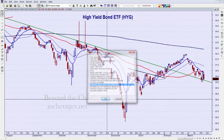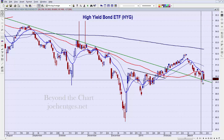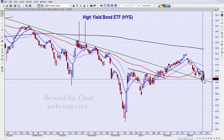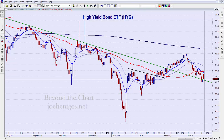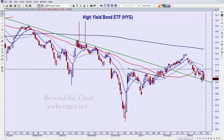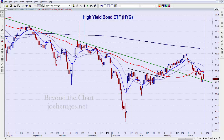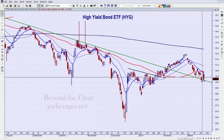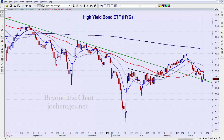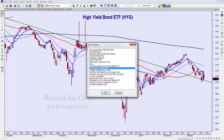There it is. Okay, so again, we came down to the trend line here, this longer-term trend line. We went blasting off of it yesterday, and then we pulled right back down. So we'll see whether we're going to get some movement and continue to rally on the high yield, or whether it's going to continue this and collapse and lack the support. It's kind of hard to tell, based purely on the high yield bond fund.